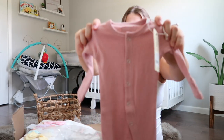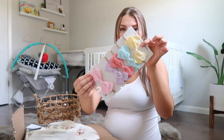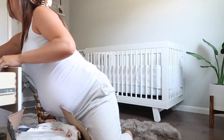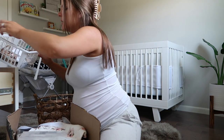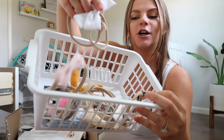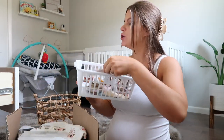Oh my goodness, so adorable, her cute little bows. I have a little bow collection for her. Let me actually show you guys. Where are they? Here's her little bow collection. So I started a little bow collection for her. She already has a couple. I'm gonna add these to her little collection.